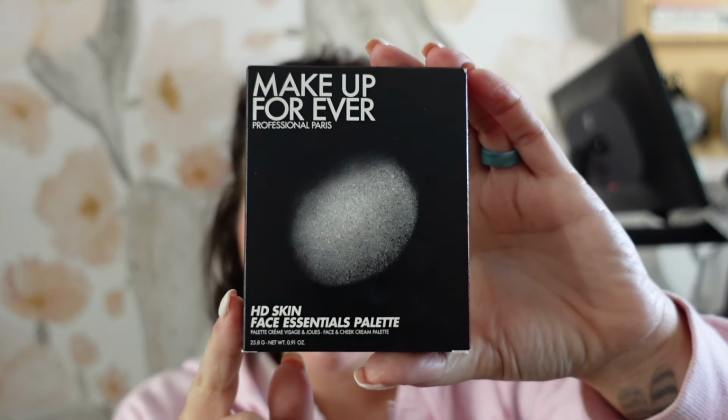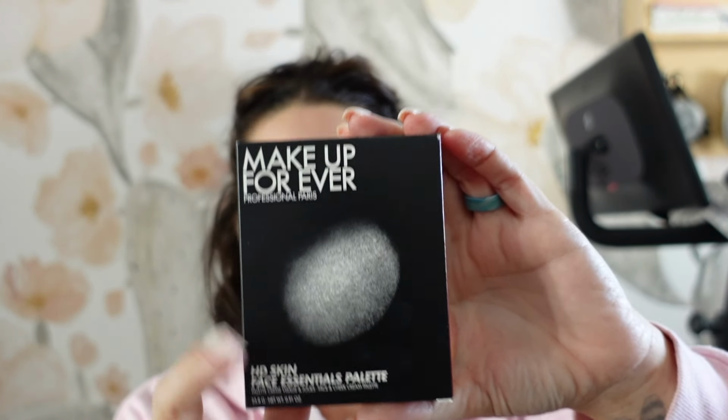I've also used this a lot since I've purchased it, so I only have the box with me here to show, but I picked up the Makeup Forever HD Skin Face Essentials palette in the light to medium. I absolutely love this. You will definitely see me using this in a get ready with me or in some videos coming up. So love that, especially for travel.